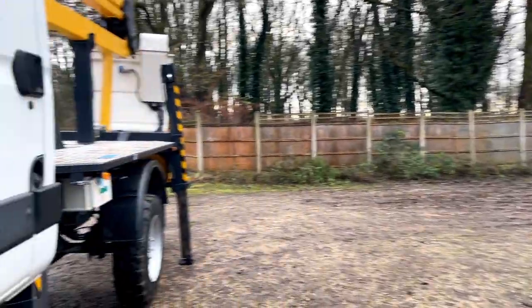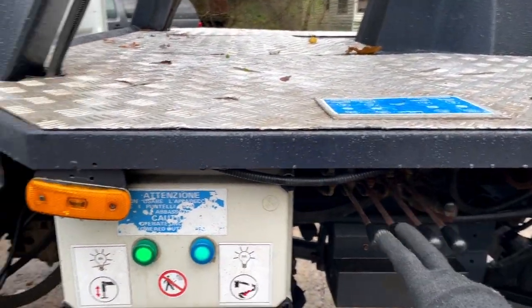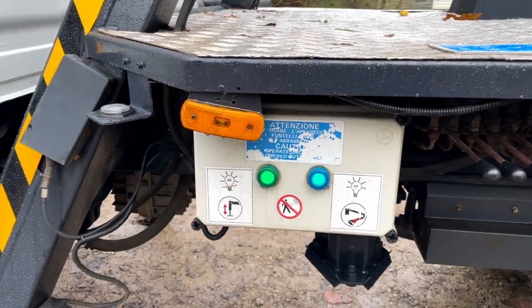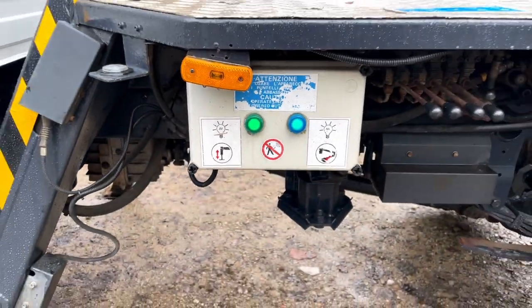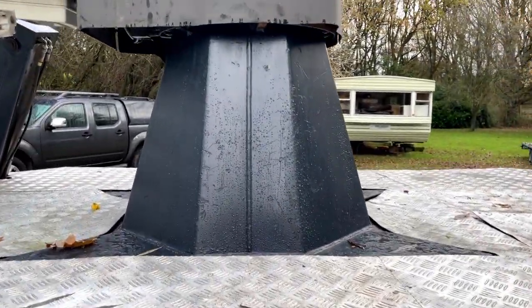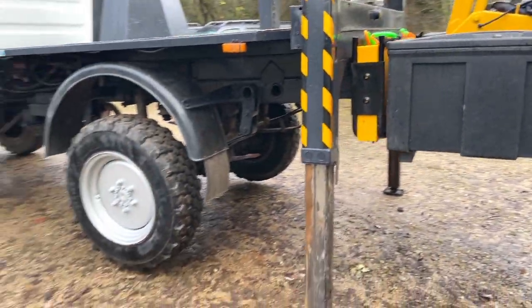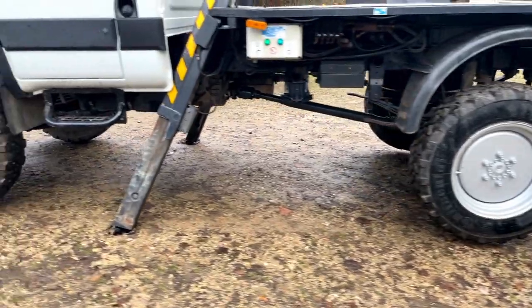When you drop the legs to gain a level, we find it's easier that you drop the 2 front ones first and then drop the 2 rear ones until you've got the level. And the level shows you obviously with the green light and the blue light together, and you can probably hear the pump working on there as well. As you can see, wheels are virtually off the ground all round.